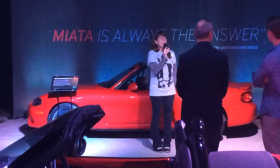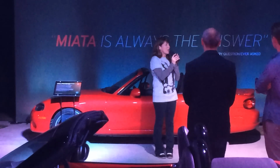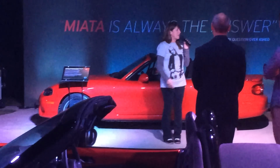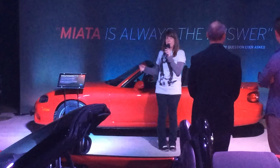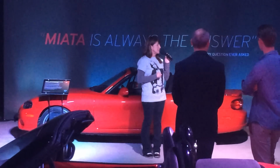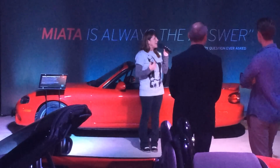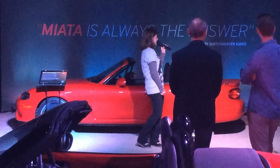But right now I want to bring up our speaker, who's going to walk us around this fabulous car and all the other historic cars that we're looking at right now. He is the design chief here at Mazda R&D. We're at his workplace today, and it's the fabulous Derek Jenkins.